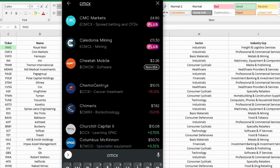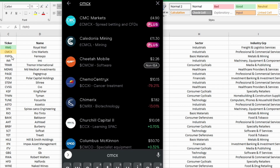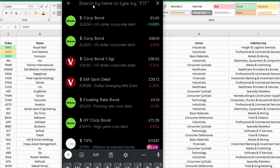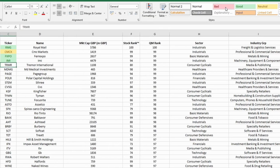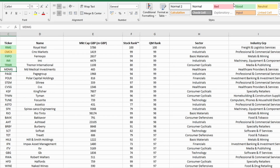CMCX is plus, so I can't buy that one. That's only available on plus, so I'm going to mark it like that for Expo. Notice here I've searched for MDMG and it's not listed at all. This is a US stock, so that is not available at all on the Freetrade platform.